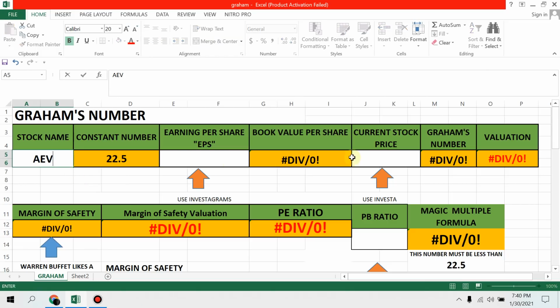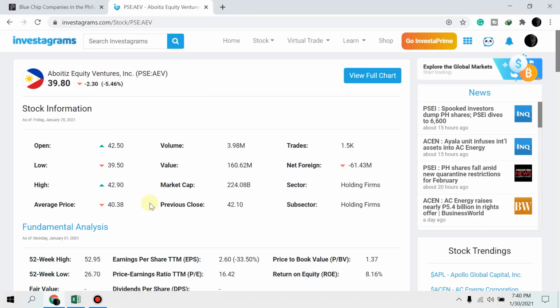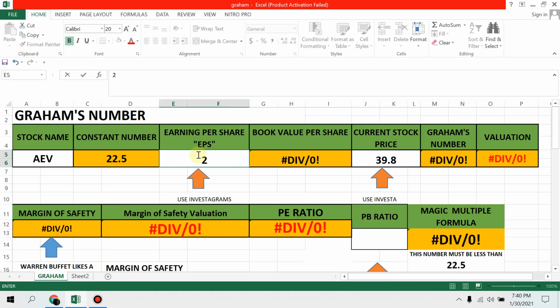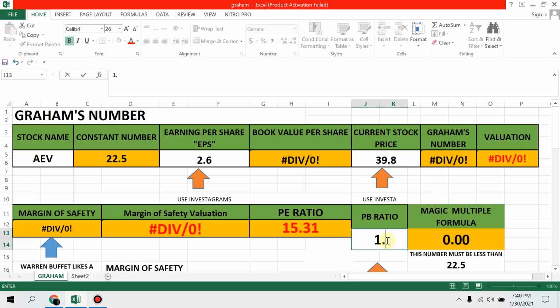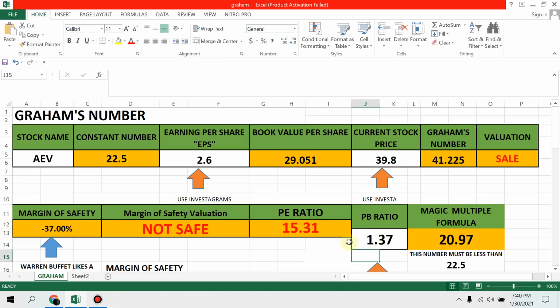AEV. Price is 39.8. Tapos, EPS is 2.6. Tapos, si PB ratio is 1.37. Ayan. So, enter. So, sale po siya kay Graham's number. Okay? Pero wala po siyang margin of safety. So, anyways, ito po yung pang-13 na undervalued, ano? Base po sa ating Graham's number, AEV.